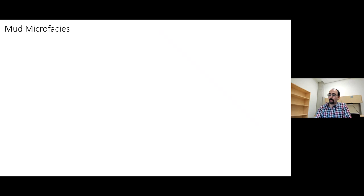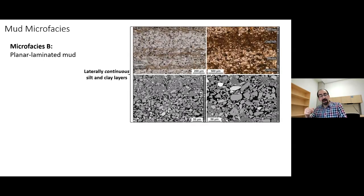Okay, that's microfacies A. What was the second microfacies that we identified? Well, planar laminated mud, of which there are two variants. Mud could be laterally continuous, where you get texturally differentiated silt-rich and clay-rich layers. So here we have two photomicrographs. The upper images are photomicrographs. Silt-rich layers, clay-rich layer. Silt-rich, clay-rich. And likewise in the image on the right.